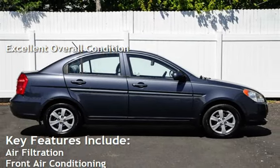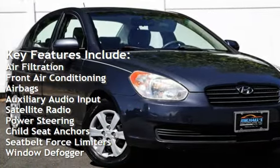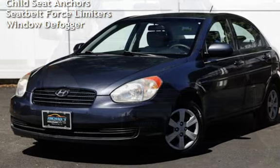Key features include air filtration, front air conditioning, airbags, auxiliary audio input, satellite radio, power steering, child seat anchors, seat belt force limiters, and window defogger.